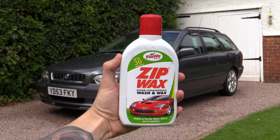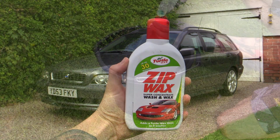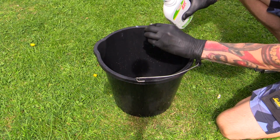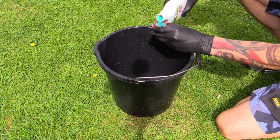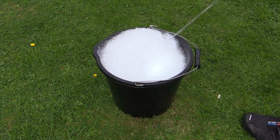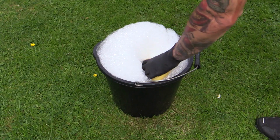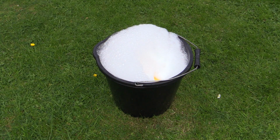Pre-rinse complete, it was time to clean the car using the classic Turtle Wax Zip Wash and Wax. Knowing these cheap shampoos can often turn out a little flat, I mixed it double bubble to ensure it had the best shot at cleansing the paintwork, and so far so good, as it smelled fresh and frothed up nicely in the manky builder's bucket, and with the 50p sponge added to the mix, it was time to get squeaky clean.